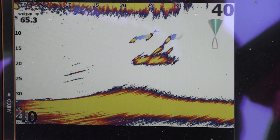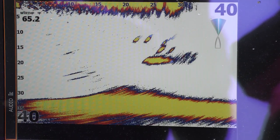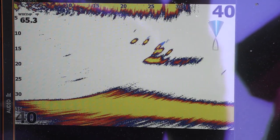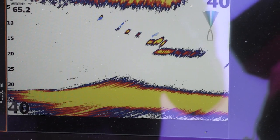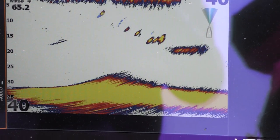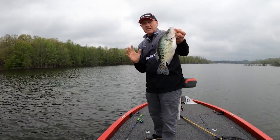So you're actually looking at about the top 20 feet of the water column and just watching to see where those fish are. I'm literally just scanning back and forth, and I'm pitching that jig out there in front of them and swimming it down and lifting it up through them. And man, these are aggressive fish out here.